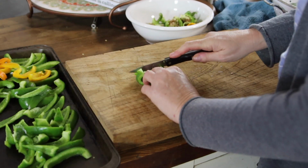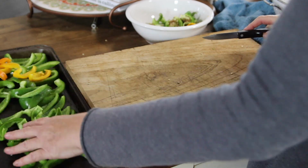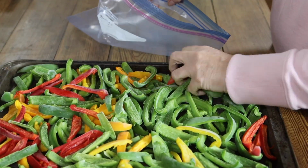So I'll put these on this tray, and then I'll put them in the freezer and quick freeze them, and then take them out when they're frozen, and I'll put them into a Ziploc bag.